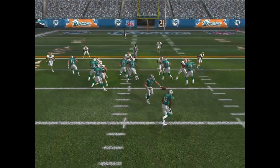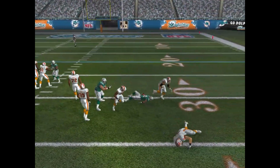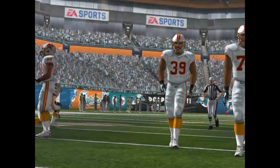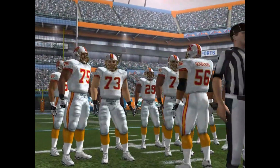The Bucs with a 4-man front. They give it to the halfback. Nickerson is there for the tackle at the 30. Kirby busted through for a few tough yards.